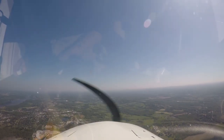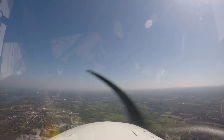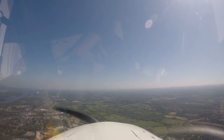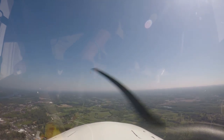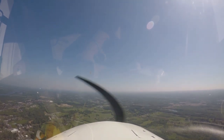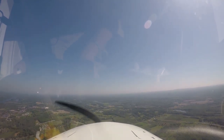Columbia County traffic, Mooney is now 5 miles out to the southwest. We'll be flying over the field for the midfield left downwind for 2-2. Columbia County. Columbia County traffic, Cherokee 5 Tango Sierra, left crosswind 2-1, Columbia County.